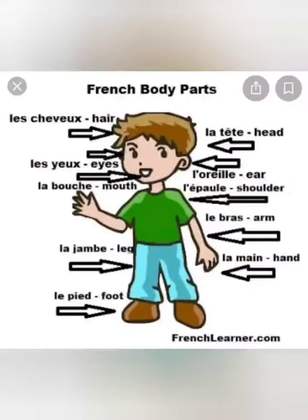French body parts. Les cheveux, hair; la tête, head; les yeux, eyes; l'oreille, ear; la bouche, mouth; l'épaule, shoulder; le bras, arm; la jambe, leg; la main, hand; le pied, foot. I hope everyone understands the body parts in French.